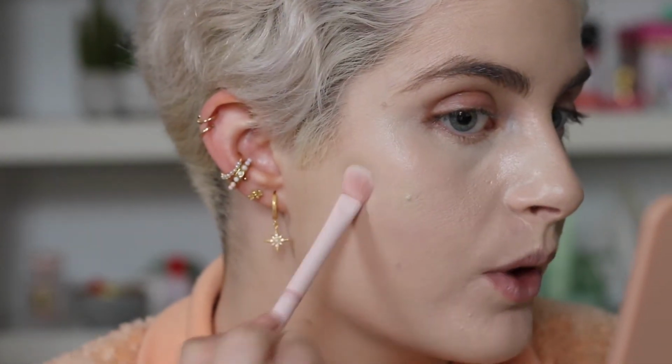Okay, I'm gonna put it there. And as you can see, now it's full coverage, but I look insane. So I'm gonna go with a fluffy but dense concealer brush and just buff out the edges, and try to work them into the rest of your base. As you can see, that looks a lot better.